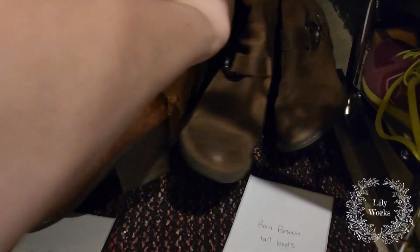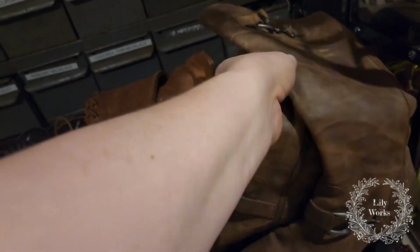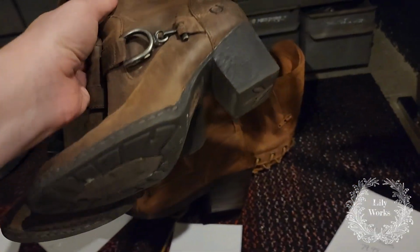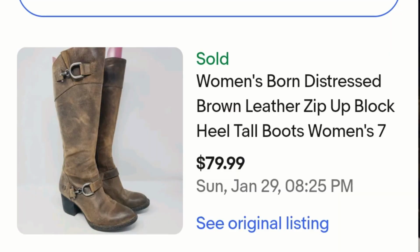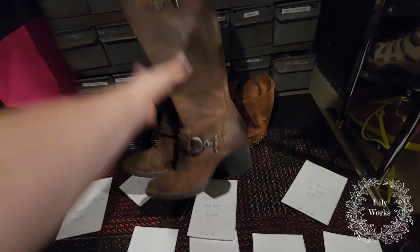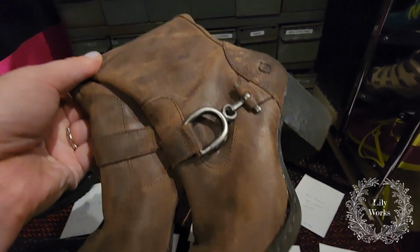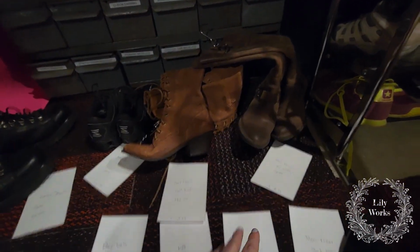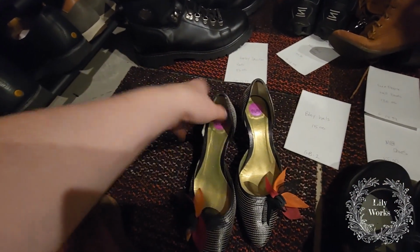These I also got at Salvation Army. These are also gorgeous. And these sold for $79.99. These are Born, one of my favorite brands to sell. There we go. And they have the Born logo right there on the side. This has more of an equestrian type of, kind of like a horse bit detail right there, and right there at the top, distressed, gorgeous. I picked them up for $8.99 and they sold on eBay.